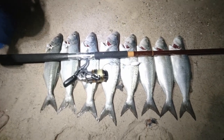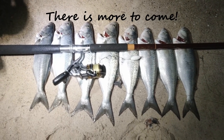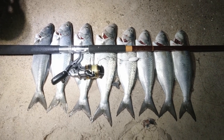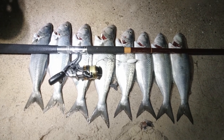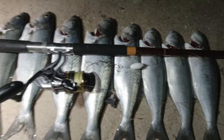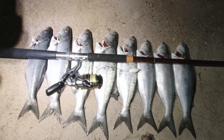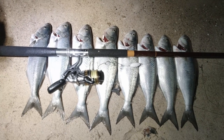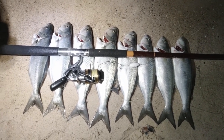Well, that's what I ended up with, guys. 8 Tailor. Good size too. Quite happy with the way the rod is, and I'm glad I changed to that float and the gang hooks. You can see it there. That's what made all the difference. I got away from the shovel nose sharks because the float brought the bait up, and yeah, that's the result.